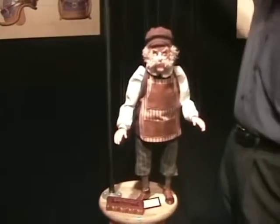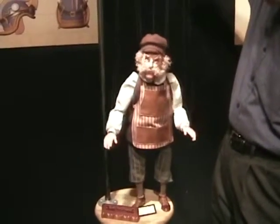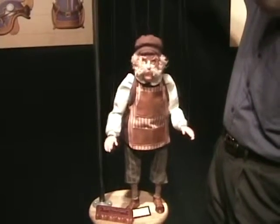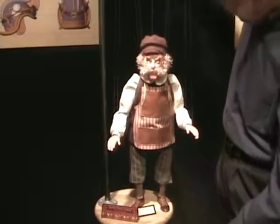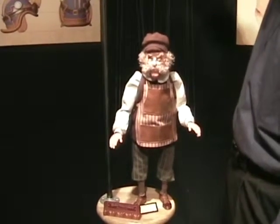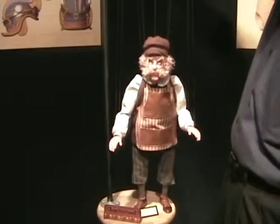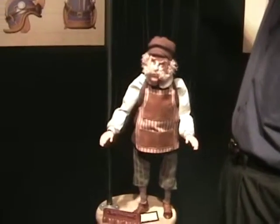This is Ruskin Tinker Tapper. He's a marionette, 24 inches tall, with a computer-generated head, hands, and feet, and a body made out of foam and wood. He has expressions. He can blink his eyes, he can move his eyebrows, and he can turn his eyes. His mouth works.